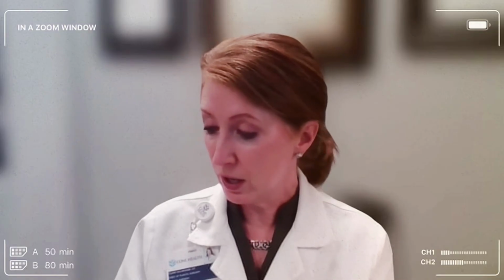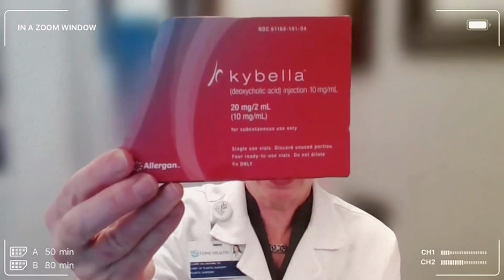Another thing that we haven't talked about before is the Kybella, and that is deoxycholic acid that's used mainly for the chin area. If you have a little extra padding and you want to get that trimmed down, that's a really good option, and it's a really good one for the winter because you can do a turtleneck or a higher shirt and really hide the swelling that you'll have for a few days. So that's a really good option for January as well.